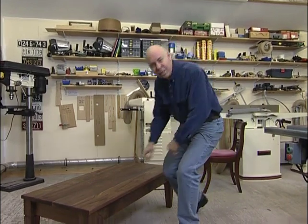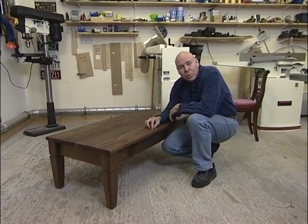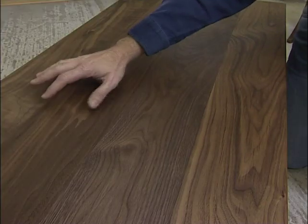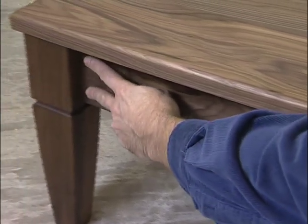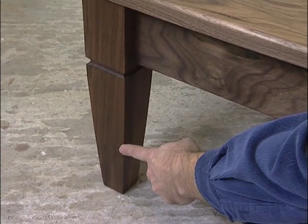Well, here's my coffee table. I built it out of American black walnut. The top is 25mm thick, and it's made up of 4 boards all joined together. The rails on the side and on the ends are joined into the legs with mortise and tenon joinery, and all the legs are tapered on all 4 sides.